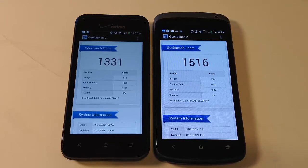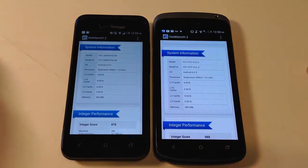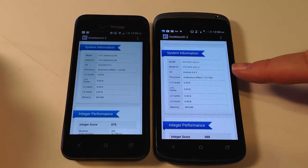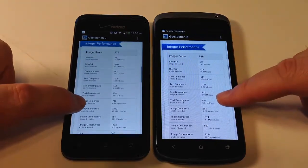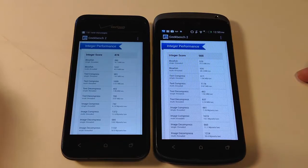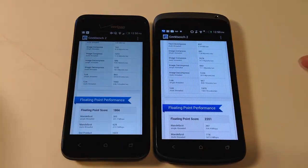Okay, so here we can see the Geekbench 2 scores on both these devices. The Droid performed at 1331, the T-Mobile performed at 1516, and you can see how these break down with each of the respective devices and all that good stuff. The faster gigahertz, of course, is here in the One S. You can see how their scores performed. And you see the individual scores down the row here. You can go ahead and pause the tape at any moment to be able to see all of them.